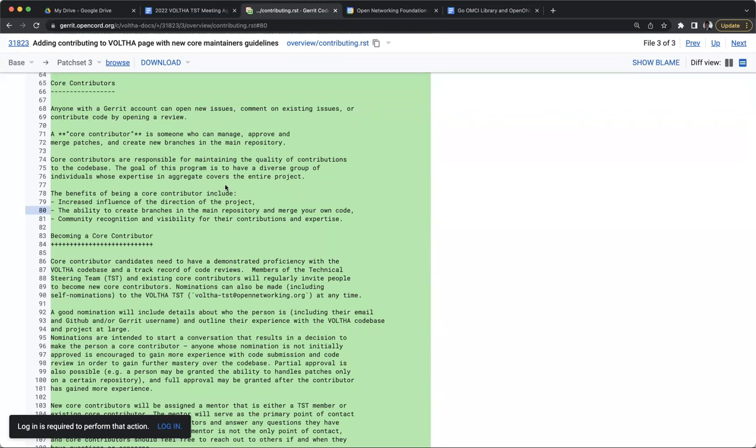Yeah, I sort of had a question. Is it on a per project basis or is it for the Voltha core multi-projects? Like, I have proficiency in OMCI and the OMU and libraries, but you would want me to +2 a core. That's a good point, Chip. We can do a per repo permission.